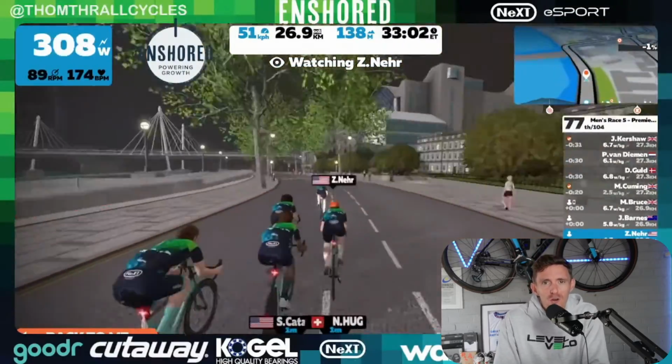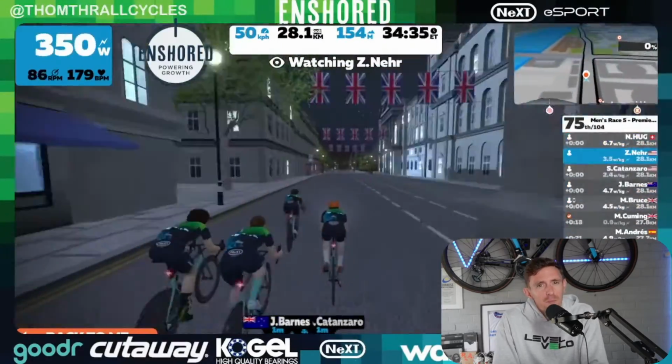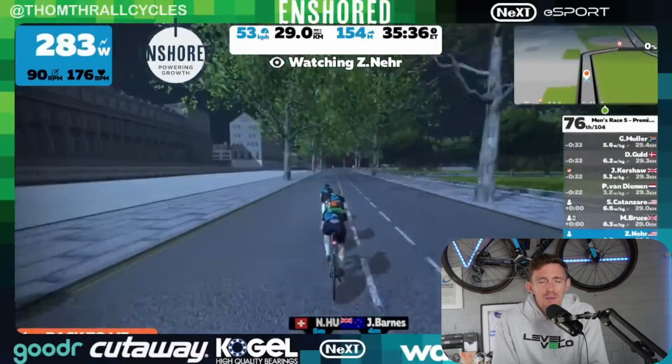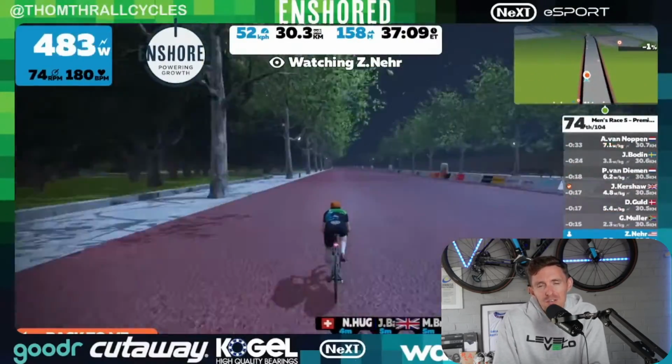Concentrate, work hard on that formation. Use the strongest, freshest riders to keep that pace high on the front. We're going to head into that final 3 kilometers, which is pretty flat, and it's time to just drive it all the way to the finish, making sure you've got 4 riders that cross that finish line together.